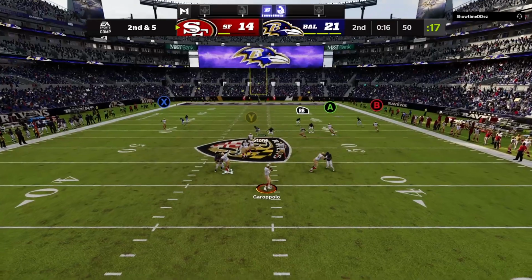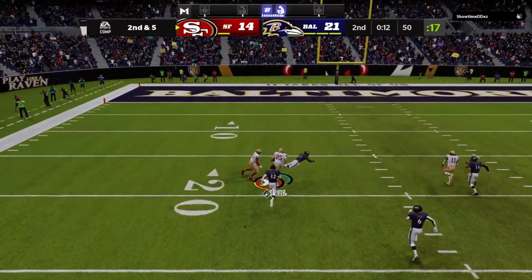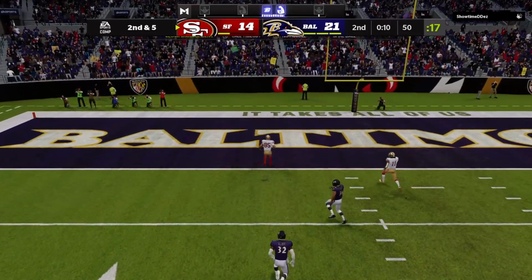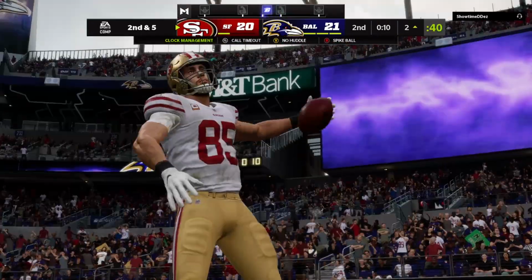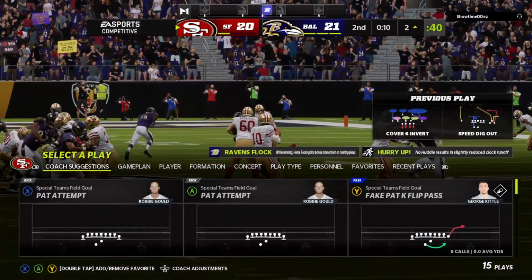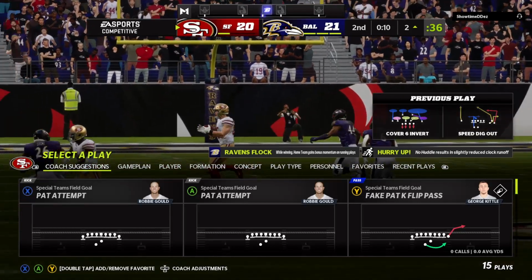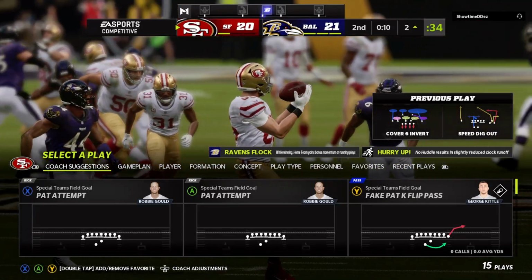From midfield, here's Garoppolo. This one caught by Kittle. Touchdown, 49ers. George Kittle in the final seconds of the first half. And the Niners have a chance to tie the game here in the final seconds of the half.